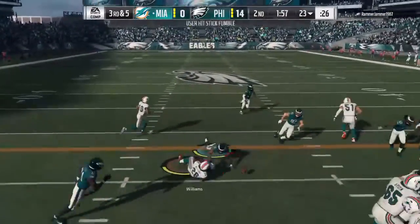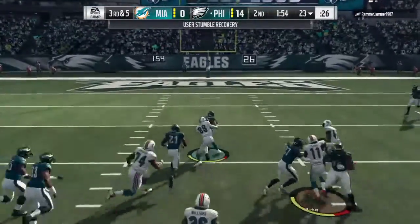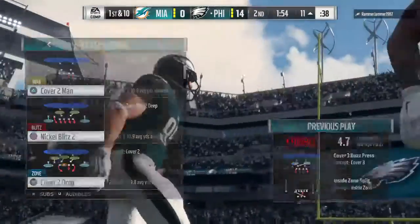They'll run with a backup. This is Williams. And his first carry, he loses the football. And it's picked up by the Eagles. And he will bring it back to about the 11-yard line. Eagles will take over here in just a second on offense.